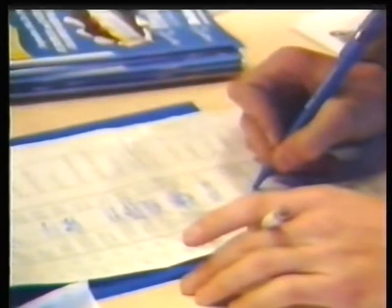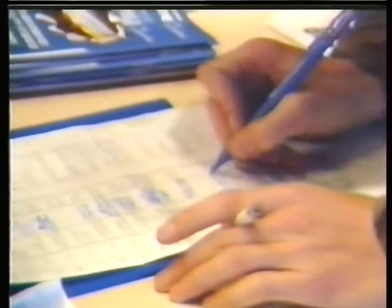Signing on at the briefing is the next step. It is essential that all crews attend the briefing prior to the race. These briefings are to ensure that all boats are familiar with the course, aware of all navigational hazards, and fully conversant with the safety procedures. How long is this one here? This particular meeting was held in the pier approach show bar.